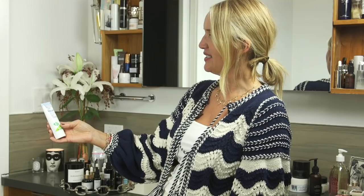This one here is the Weleda. I use this literally on everything. You can put this on your cuticles, on your elbows, on your feet. I even put a little bit on my cheeks if I want a little bit of a natural glow, on my lips. Amazing.